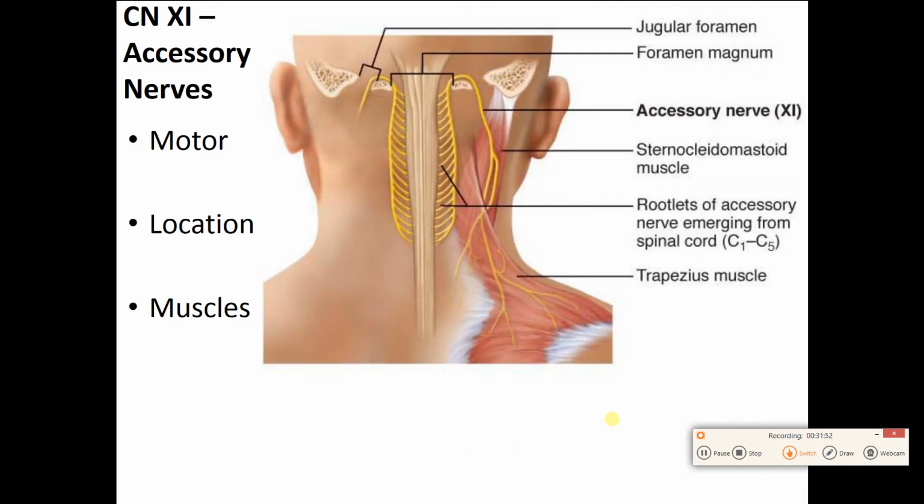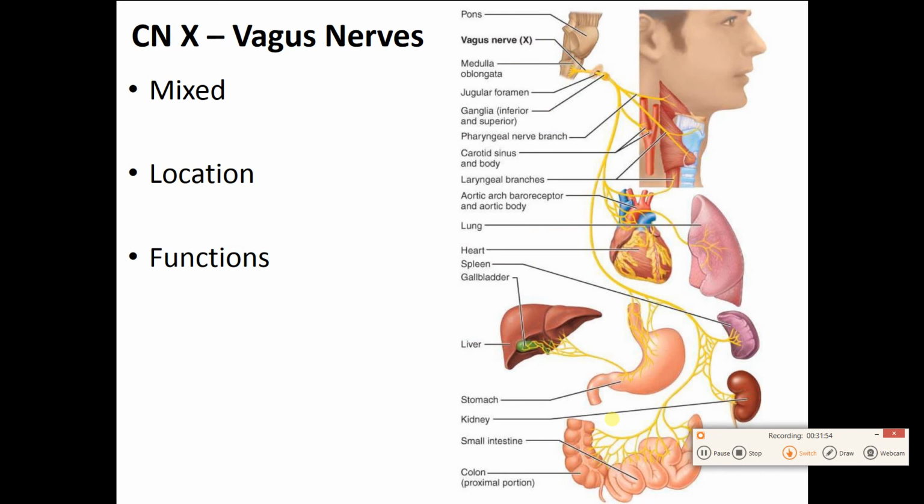Now, whoops, didn't mean to hit that. We weren't even close to being done. With the vagus nerve, it is going to give you sensory information from your heart, your lungs, your abdominal organs.